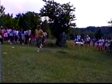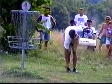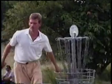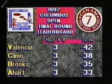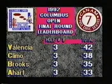Looks like it'll be 3s all around on hole number 8 here, and we'll have one more hole to go here in the finals of the 1992 Columbus Open. Next week, these players will all be heading north to Detroit for the PDGA World Disc Golf Championships. Ken Climo, of course, the 2-time defending champion. As here are the scores on number 8. Par 3s for everyone, and we go into the 9th hole. Valencia still with 4-stroke lead.